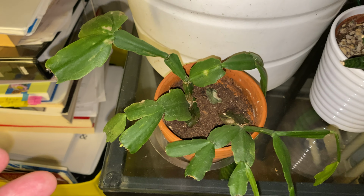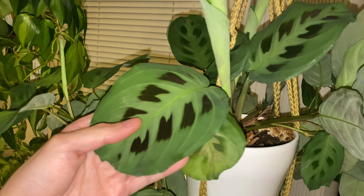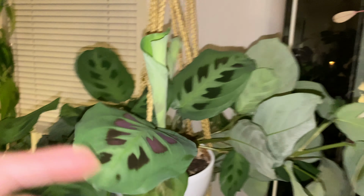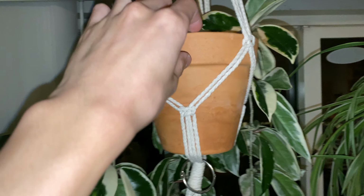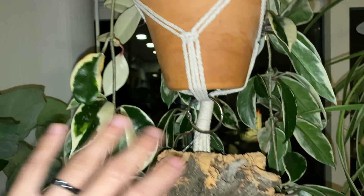And the snake plant over here, you can see some syrupy secretion from the new leaf, which is pretty normal. The Easter cactus is recovering. You can see here there's a new leaf forming, super tiny, but that's a sign of recovering. The pear plant is still sending out a bunch of new leaves, like this one. Hoya plants, just some new leaves forming as well.